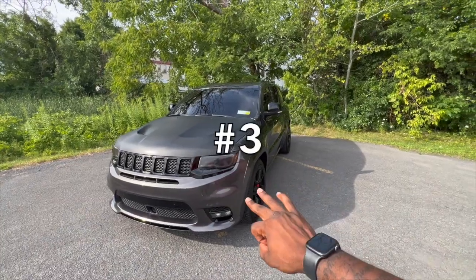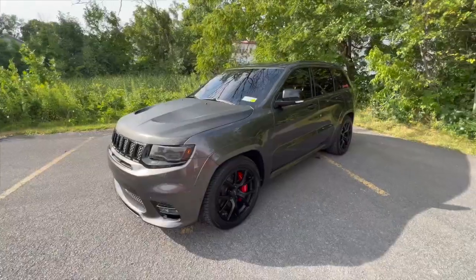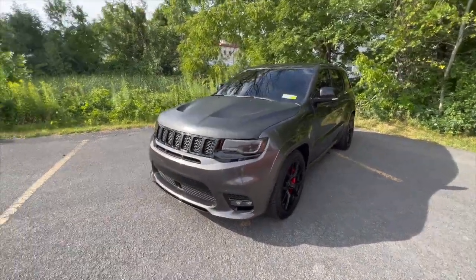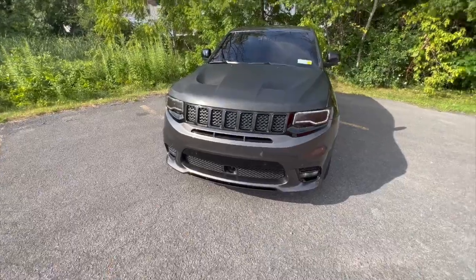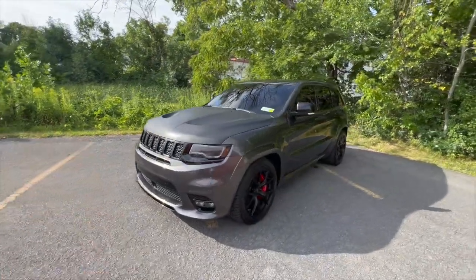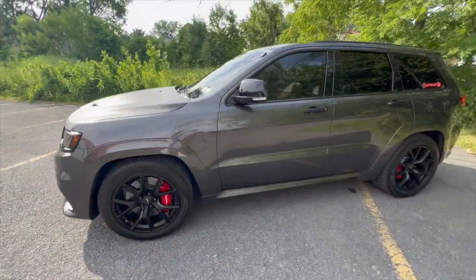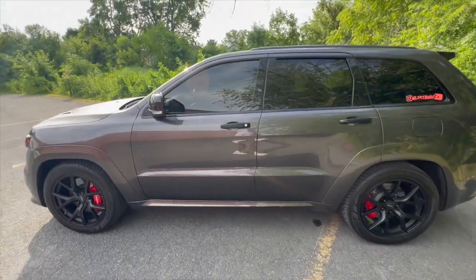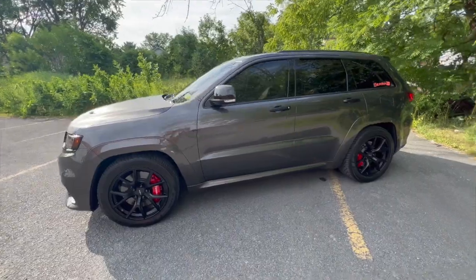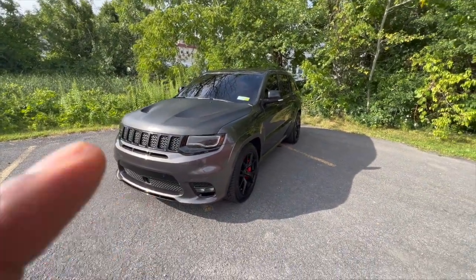So the number 3 thing that I love about my Jeep is that it's an absolute sleeper. A lot of people don't know that a Grand Cherokee can have a 6.4 liter Hemi, and a lot of people don't know that there also is a 6.2 liter supercharged Jeep Grand Cherokee. Me pulling up, people think it's gonna be a regular Grand Cherokee. So little do they know, it's almost 500 horses underneath there. It goes 0 to 60 in under 4.5 seconds. It's definitely a sleeper. A lot of people don't know about this type of vehicle.